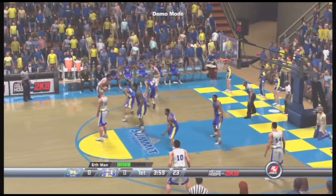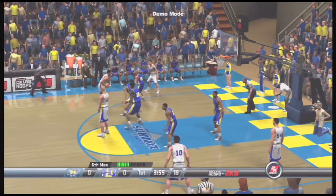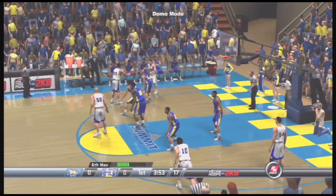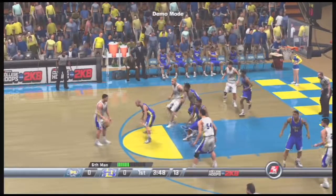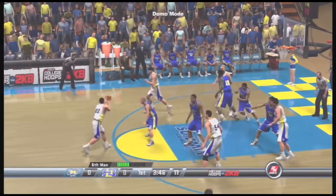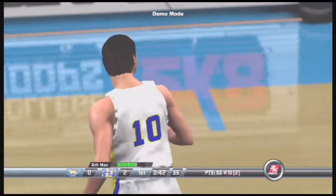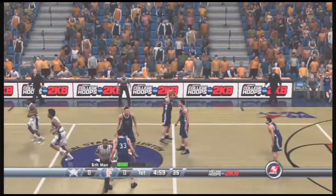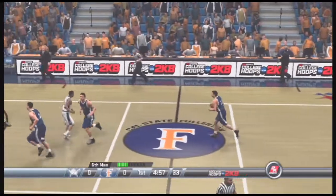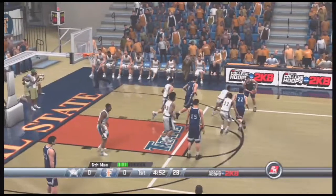Play the ball. Number 23 catches it left wing. Pass, left wing. Number 10. Scores the opening field goal. The Bulldogs control the tip-off, and we'll get this one started. The game has just begun.